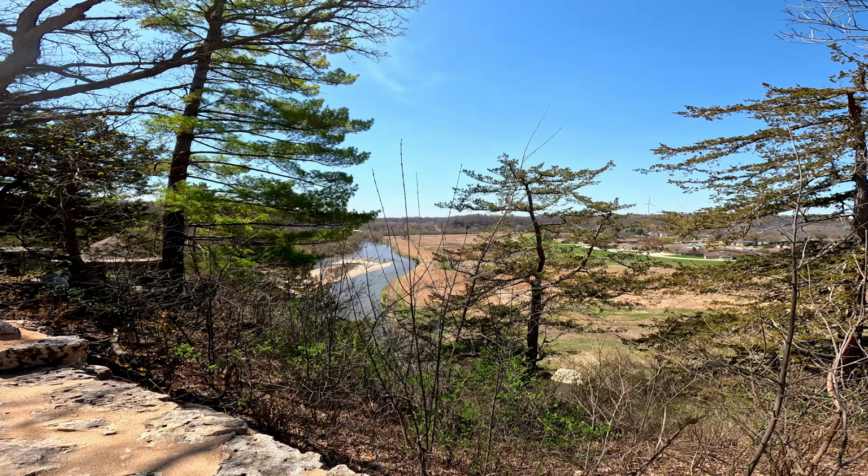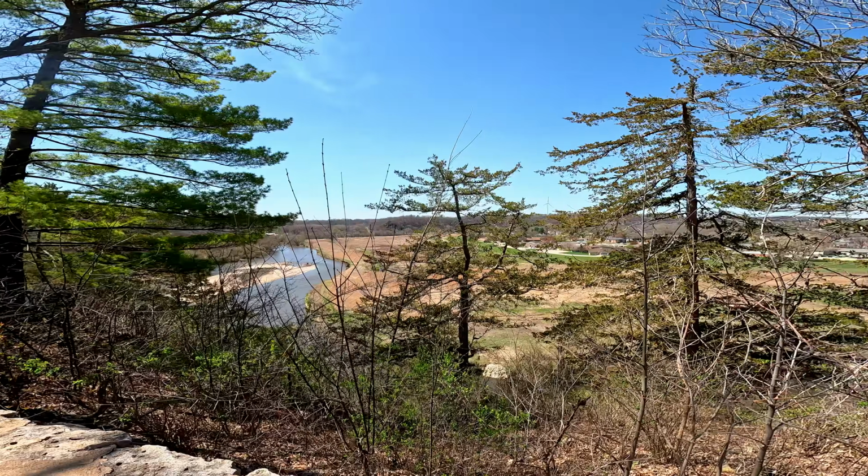You get a beautiful view of this incredible Iowa city. We just finished seeing a great city in Iowa, and it's called Decorah. It's the kind of place we will want to return to and could see ourselves living in. It is a wonderful town.